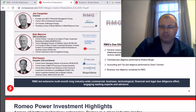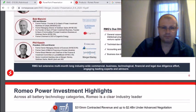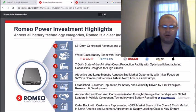So this is really, really good. Really, really good stuff we like to see here. And here is some of the highlights. ROMEO Power investment highlights across all battery technology. ROMEO is a clear industry leader. This is what you want to see. So bullet point number 1, 310 contracted revenue up to 2.4 billion under advanced negotiation.